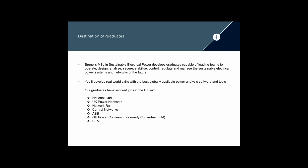You will also be looking at the best globally available power analysis software and tools. And most of our graduates from this course have worked for different organizations like the National Grid, UK Power Networks, Network Rail, Central Networks, ABB, which is a company for designing and developing power systems, GE Power Conversion, formerly known as Converteam Limited. And lastly, SKM, which is again one of the companies leading in renewable energy systems in the UK.